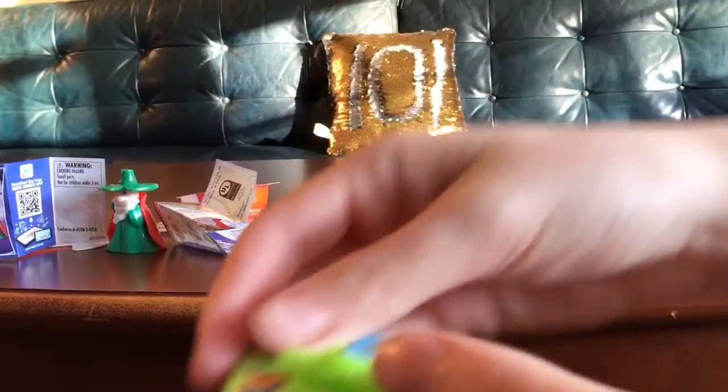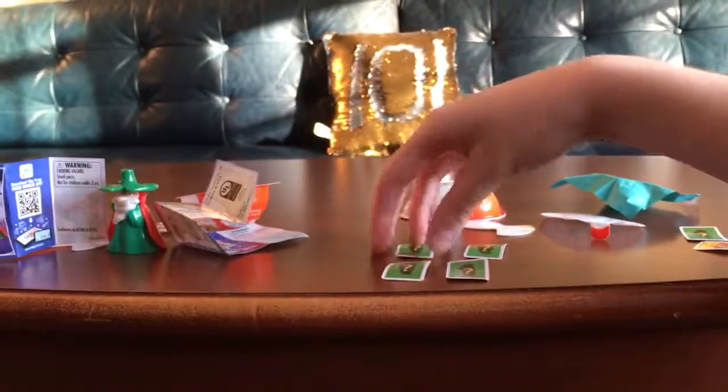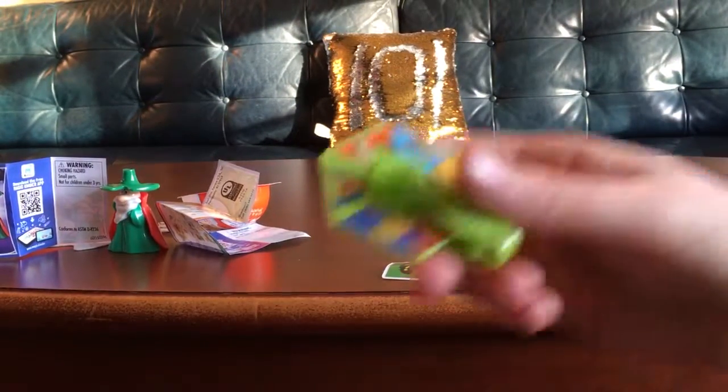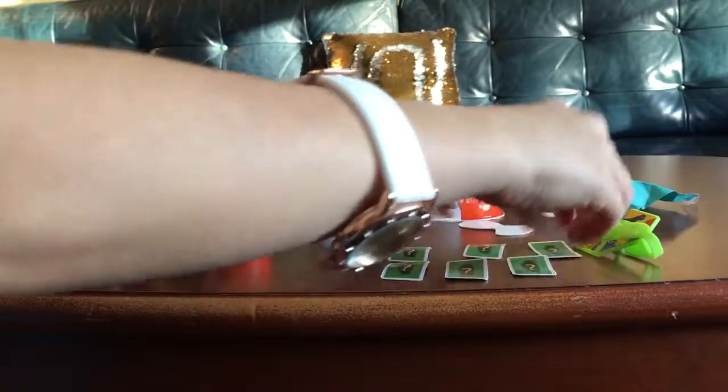Let's just leave them out. I still don't understand this game fully. I got the monkey. So let's see. Oh, I got it. I got the monkey. Okay, I don't think we're playing this right, but I'll just take the card. Okay. Your turn. You've got three left. And we're just going to put these back. We should probably just play it later.